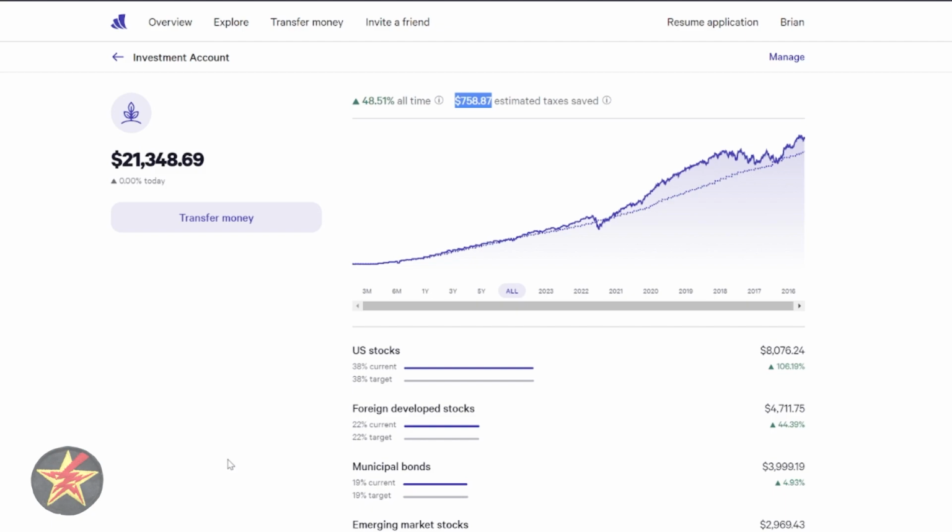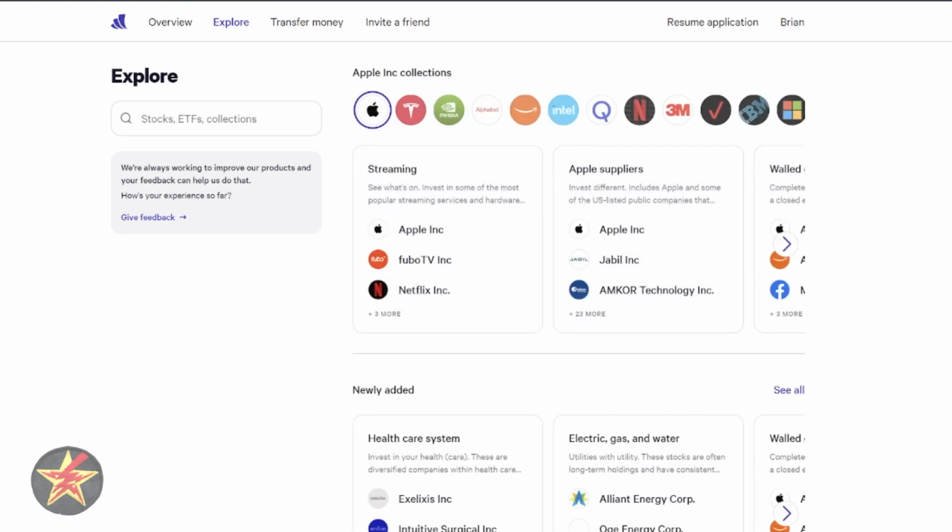The big change that Wealthfront has introduced, if you come up to your top menu here and select Explore, well, guess what? You now have the ability to invest in single stocks using Wealthfront. The thing with Wealthfront originally was that it would basically invest you in index funds, and it automated all of that. Now, you have the ability to invest in single stocks.